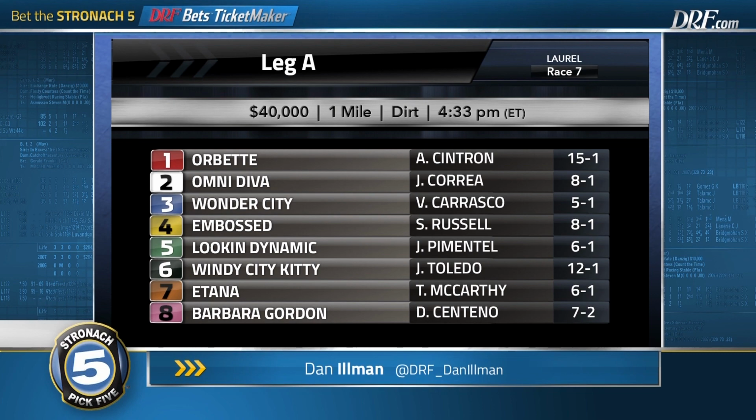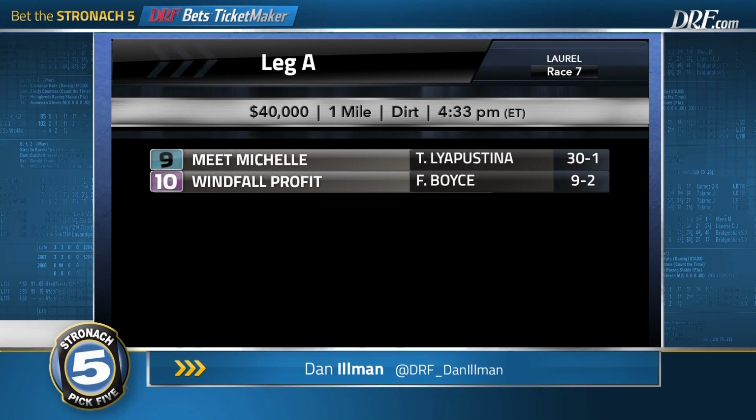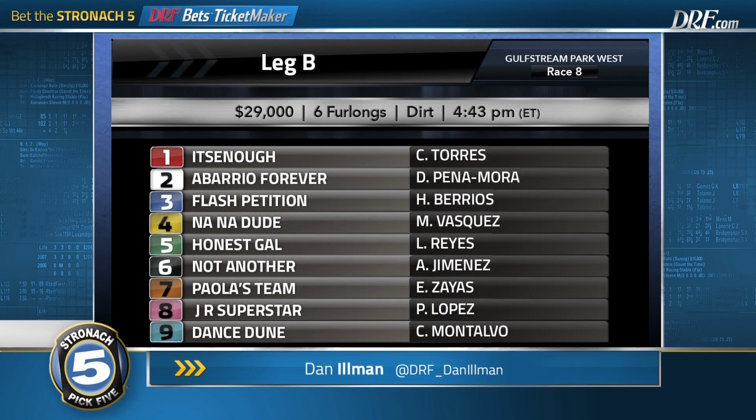The 8, Barbara Gordon, I expect her to get hit hard off that 7-2 morning line. Maybe a bit more value with the 5, Lookin' Dynamic. Those are the 2 I want to use and concentrate on to kick off the Stronach 5. We'll move down to Gulfstream Park West for leg B, $35,000 maiden claimer, 6 furlongs on the maiden track, 2-year-old fillies. 3 horses in here I'm going to use in equal weight.